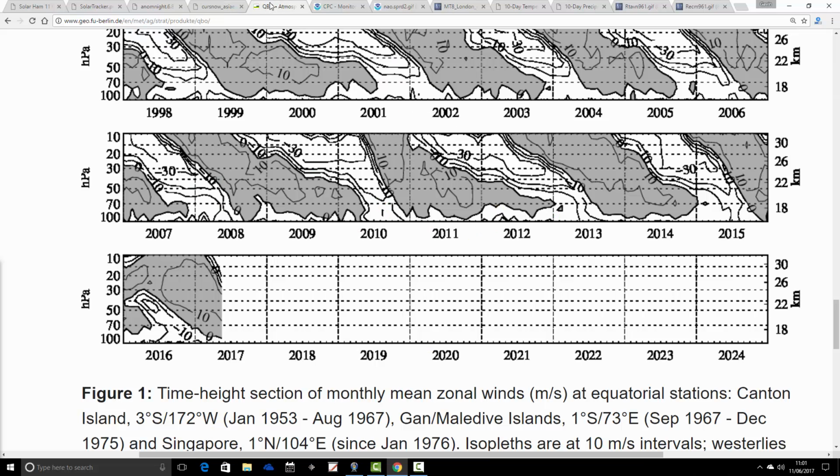QBO, the quasi-biennial oscillation, next. I've been talking about this a little bit in the videos recently. The QBO is an index that tells you what the strength of the zonal westerlies are, really.